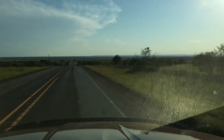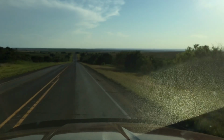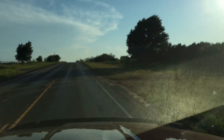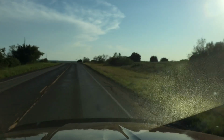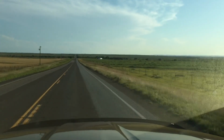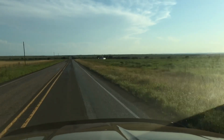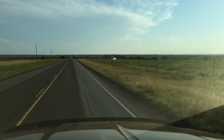Texas Highway 86, heading west, southwest into Quitaque, Texas. I'm hoping that we can get some sunset photography. We're about 15 minutes out. So, Caprock Canyons State Park is in the panhandle of Texas, just south of Palo Duro, east of Lubbock.